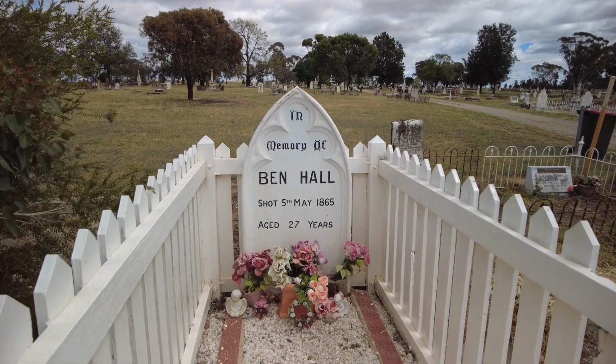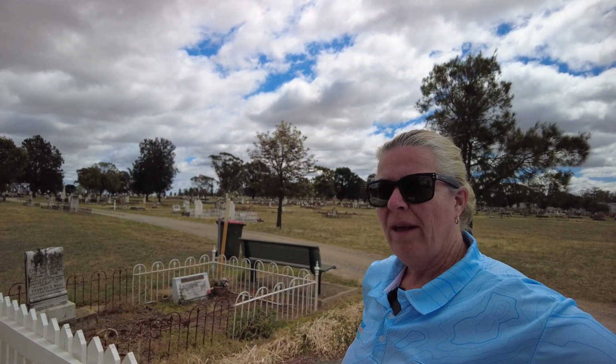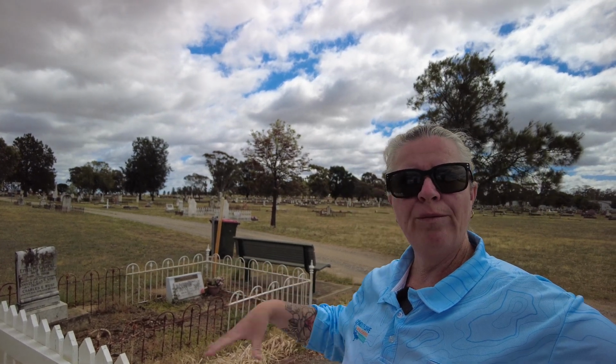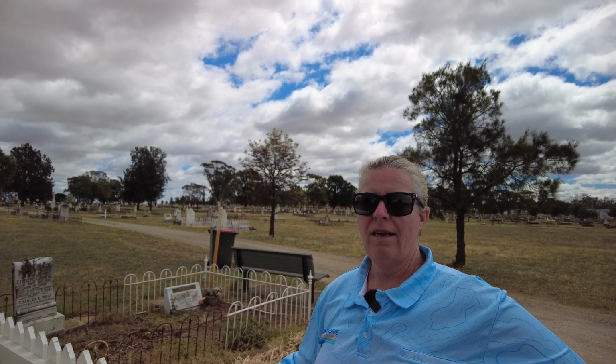So we've taken a bit of a trip out from town to the cemetery because in the cemetery there are some famous bushranger graves and this is one of them here. It's Ben Hall, so he's a bushranger, shot May the 5th, 1865. He was the leader of the Gardiner-Hall bushranger gang. But the fascinating thing about him is he's got quite a folklore about buried treasure. But the interesting thing is that he was actually not held responsible for any deaths, although his associates were. Which is very unusual for a bushranger of the time. Yeah. So that's the guy.